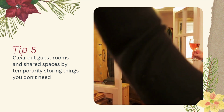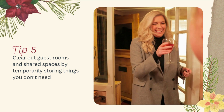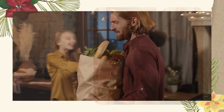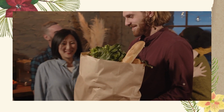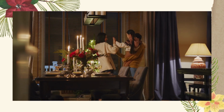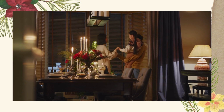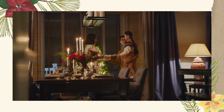And finally, let's talk about preparing for guests. If you're hosting this year, clear out guest rooms and shared spaces by temporarily storing things you don't need. Your guests will appreciate the welcoming space. With just a little effort, self-storage can help you reclaim your space and enjoy the holidays the way they're meant to be, peaceful and clutter-free.